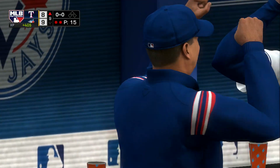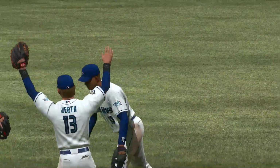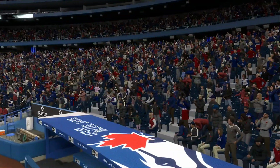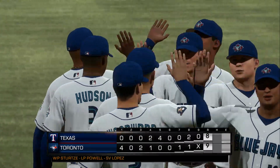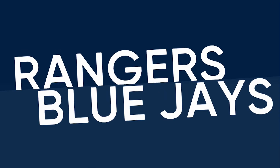Hey, we were really treated to a good one today. Bottom of the 8th proved to be the difference, though, and a good job here in the 9th to close the book on this one. A close one, 9-8 at the end of the game in this one. The Toronto Blue Jays came through late, taking the lead in the 8th to secure the victory. Sturtz gets the W on the mound. So that just about does it.